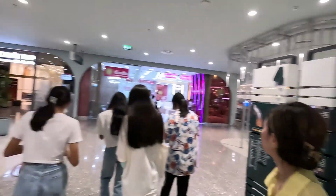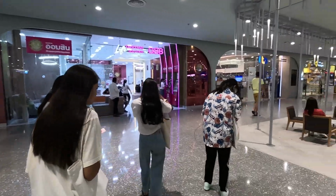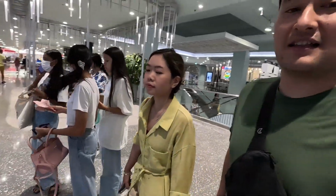Like the banking level, I think. This is all banks. Nice little island outfit, hey.